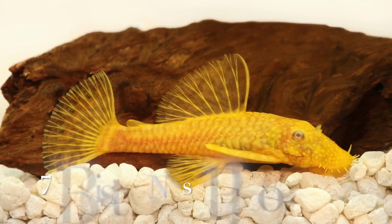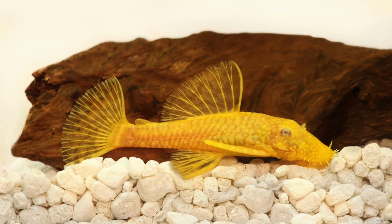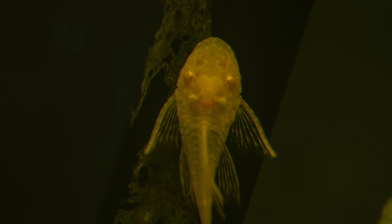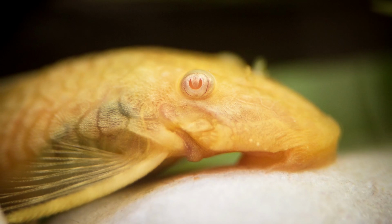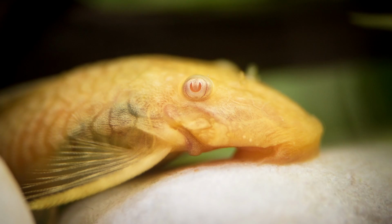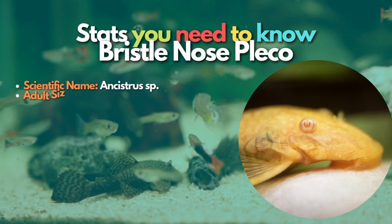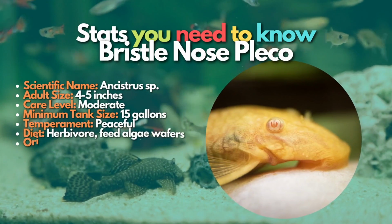After Endler's livebearer, now let's talk about bristle-nosed plecos. Bristle-nose plecos are an unusual fish that is very useful for eating algae. Most people assume these fish can only be kept in tropical aquariums, but they are comfortable in most unheated aquariums. Many fish keepers have even managed to keep them with goldfish.